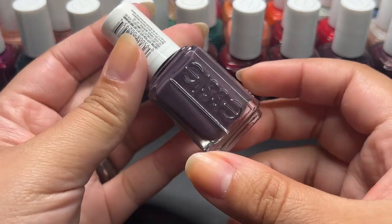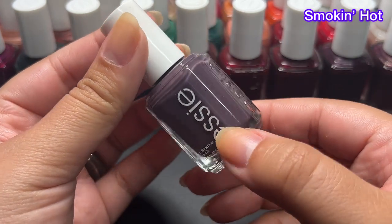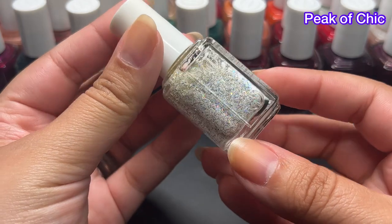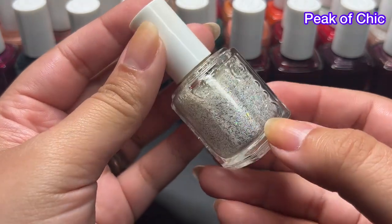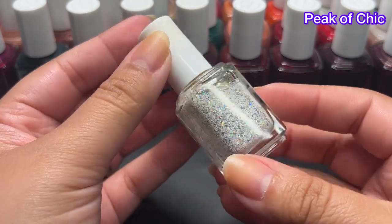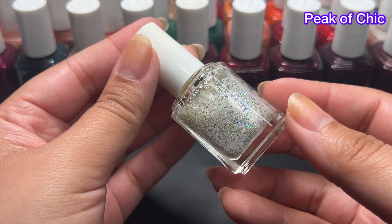Ooh, next up, I've got an Essie classic, and it's called Smokin' Hot. Next up, we've got Peak of Chic. This one has bar glitters, and they are holographic, which is pretty cool. I'm not a huge fan of bar glitters, but this just looks really cool in the bottle.